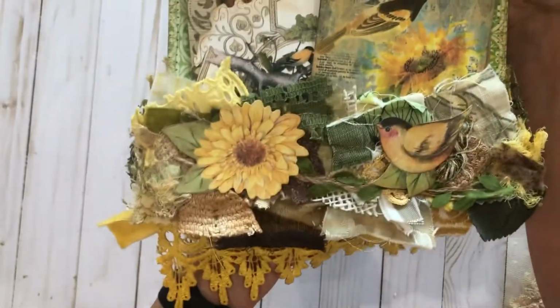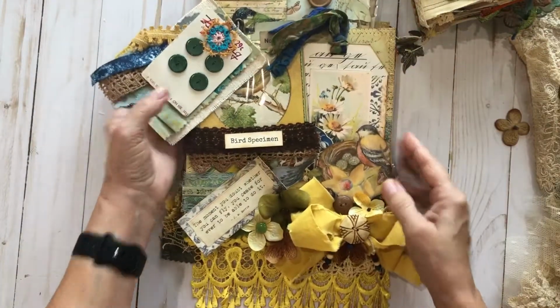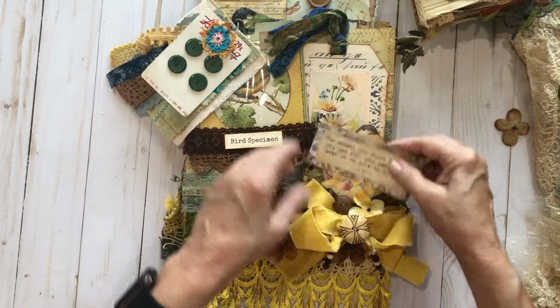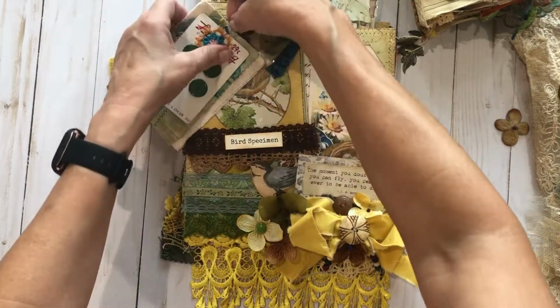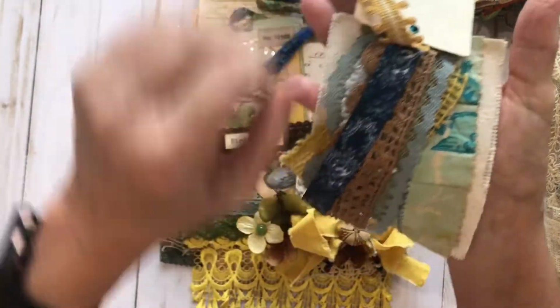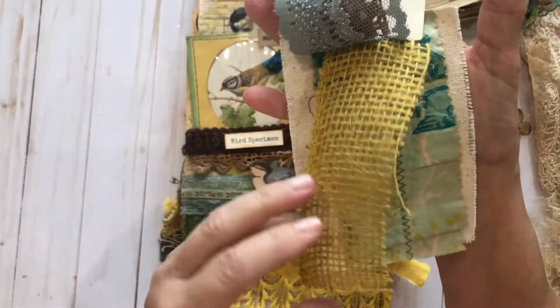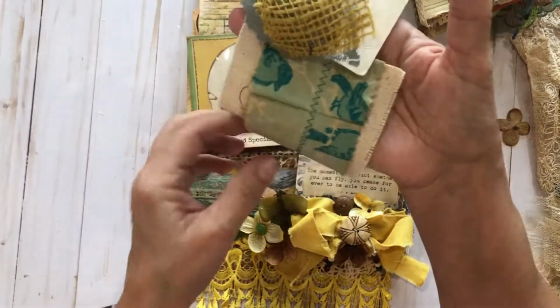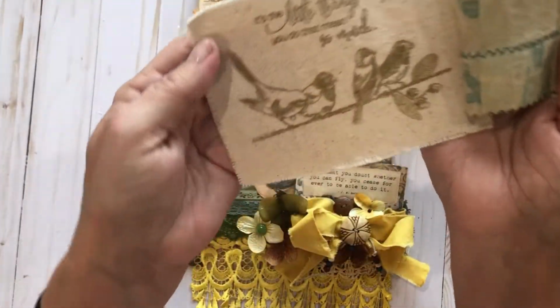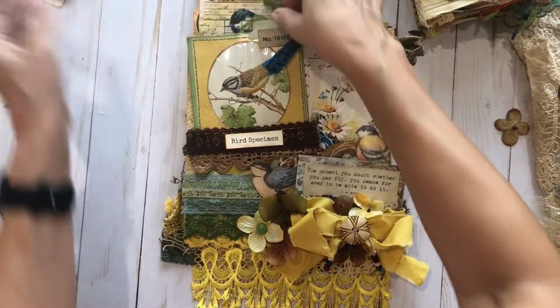The file folder is an 8x10 with a 1-inch expandable on the side that I have added. I have embellished it with all kinds of flowers and laces and trims. That is a vintage button holder and some different snippets of laces and ribbons and gathered fabric. And there's also this little cute stamp on some canvas.